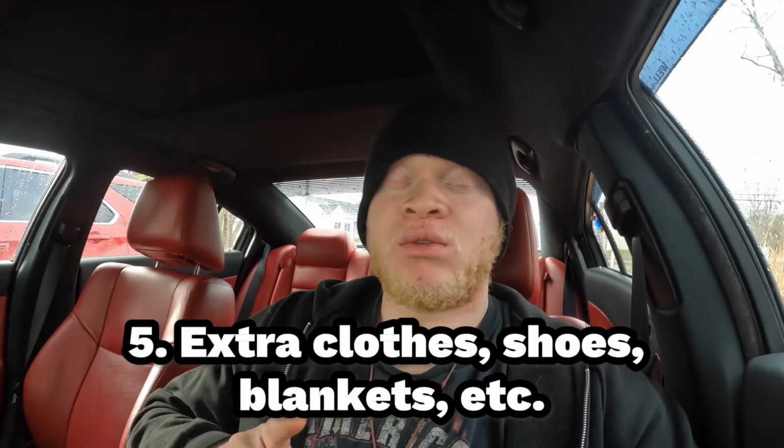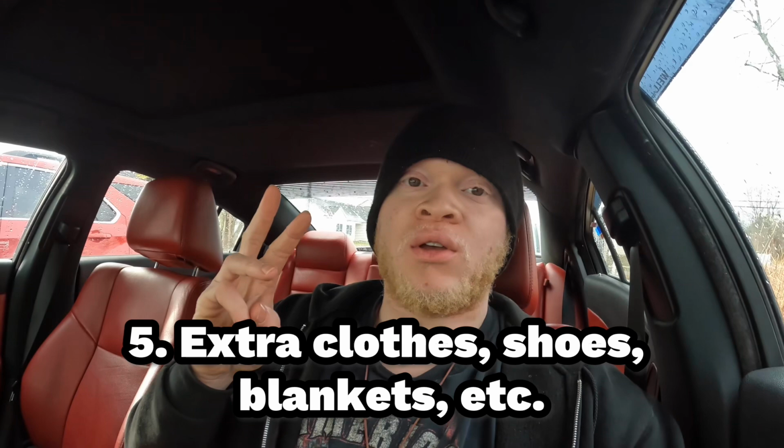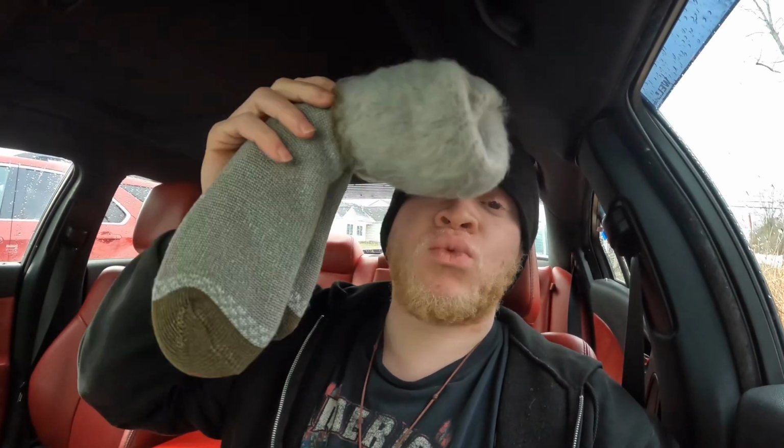So anyways, let's get on to number 5. Number 5 is one of the most important things, especially in the winter time, having extra layers, which means blankets, clothes, shoes, socks, underwear. I have these really nice wool socks in here. Actually, I just got these for Christmas, but you guys see the material. These are so comfortable, especially if you need them in a pinch.